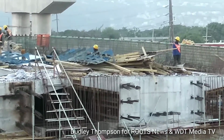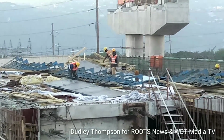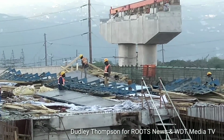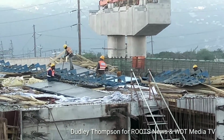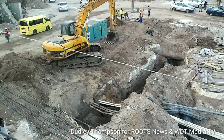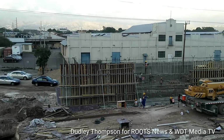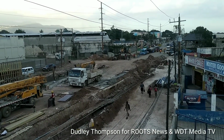And the work continues here on top of the Spanish Town Road Bridge as they're making the barriers here on the bridge, as you can see. Work is on atop the Spanish Town Road Bridge. And down below, work is also on here at the ramp along Spanish Town Road. Work is on.